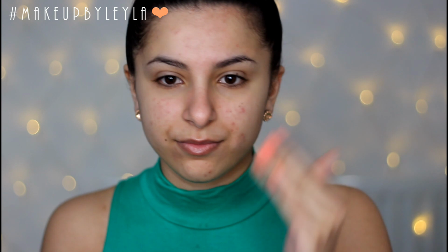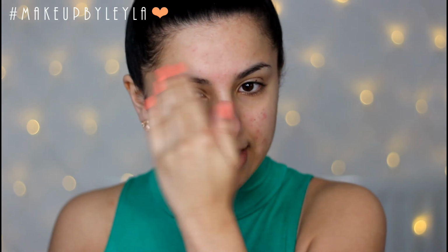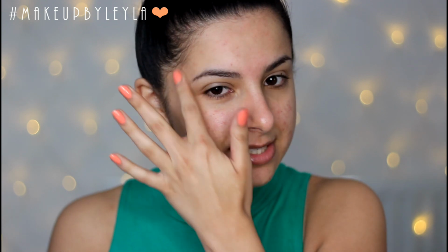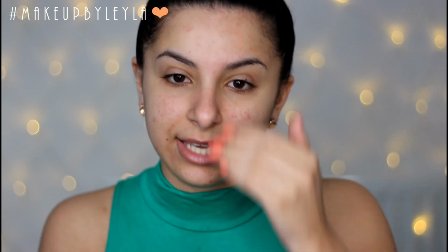Ooh, this is a nice texture. Okay, I'm going to need more than this. It's kind of like a liquid, and then as it smooths out, it just mattifies, and you can feel it really smoothing the skin. Ooh, I like it. It's definitely mattifying, and I can imagine it clinging onto dry skin, so I'm going to see how this clings on the other areas. Yeah, you definitely need more of this. It's kind of hard to squeeze out. It's in a really tiny little nib, and I'm squeezing for my life to try and get this out.